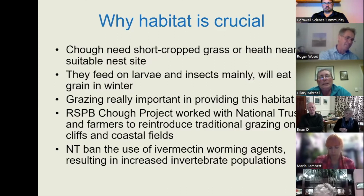So the grazing of the cliffs, the conservation grazing, is absolutely crucial in providing this habitat. And Claire Mucklow from the RSPB in the early days of the Chough project put a huge amount of work in alongside landowners, land managers, farmers, to make sure that habitat could be there for the chough to expand into. It had a huge effect. The National Trust are quite a big landowner of a lot of the Cornish coast, and they've worked really hard to reintroduce this traditional grazing on the cliffs. They've just received 28 more ponies in West Cornwall, which they will put on the cliffs to graze them.